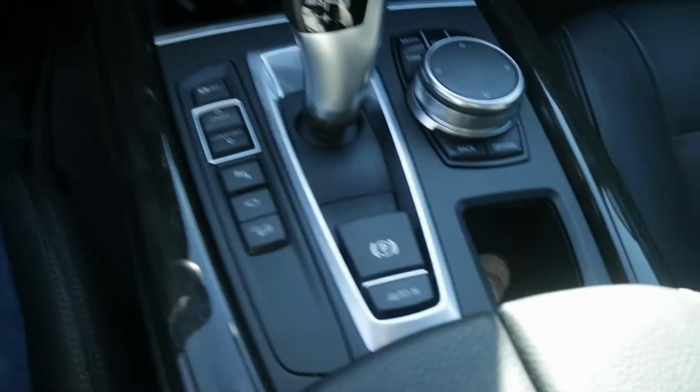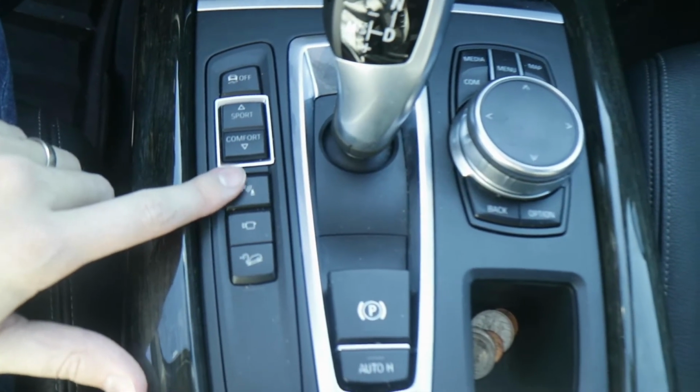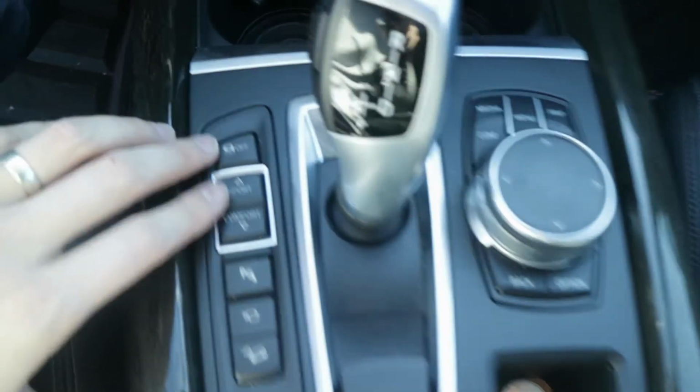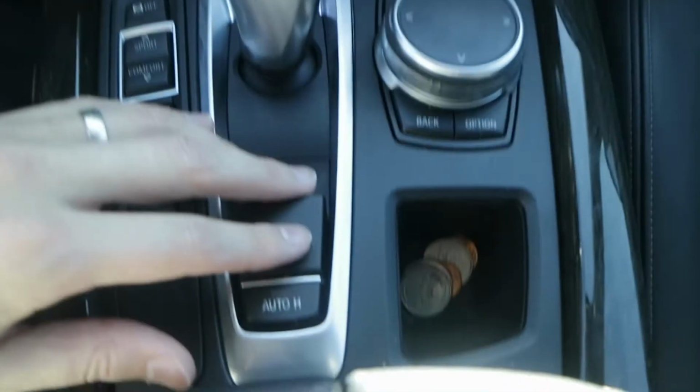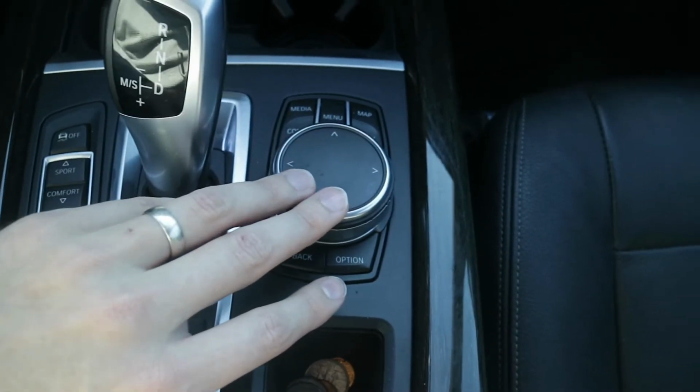Right here you've got all of your standard controls. Now this X5 does come with the Driver Assistance Plus package, so all of the cross traffic indicators and things like that do come with this one. One thing I do like is the parking alerts. You can just turn them off from here. You've got hill descent, you've got the sport and comfort mode, you can turn off traction control, you've got the parking brake, all of the standard iDrive controls and features right here.